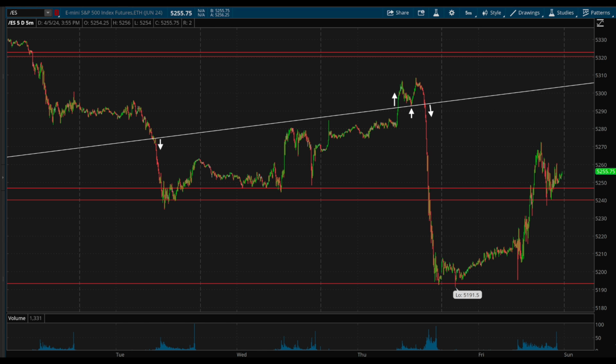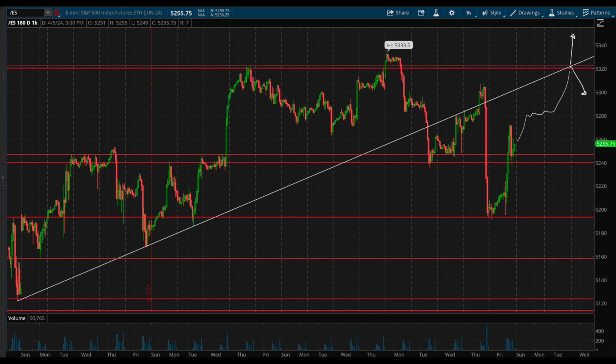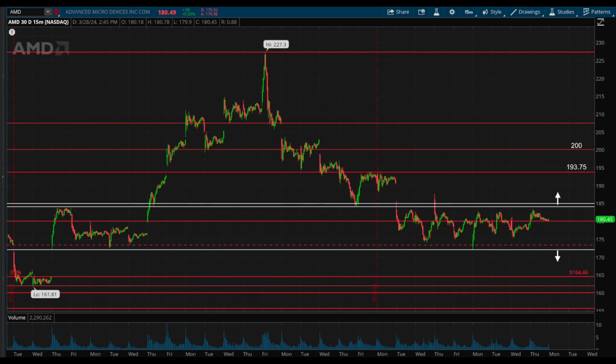If we see upside continue next week after this possible failed breakdown, the trend line could align with around 53.20 when it's tested, and if so, it would likely produce a large reaction, either a large rejection or a large breakout to the upside. When there's a confluence of key levels like this, you will often get a strong reaction as a result. Alright, so now getting into some trade ideas for the week ahead.